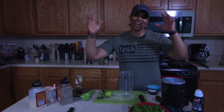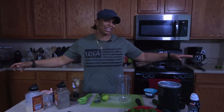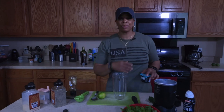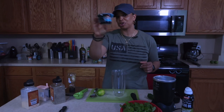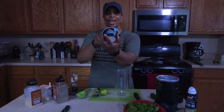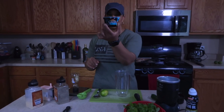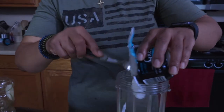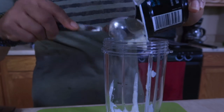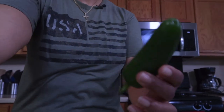All right, so I'm back in here in the air conditioning. It's not as sunny in here though. But it's time to go ahead and make this sauce. I have one of these little self-serve cups of plain non-fat Greek yogurt. You can use whatever kind of blender you have. I have the Magic Bullet, so we'll use that. Now we have jalapeno here.